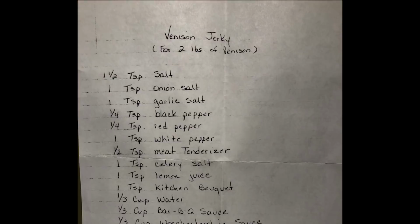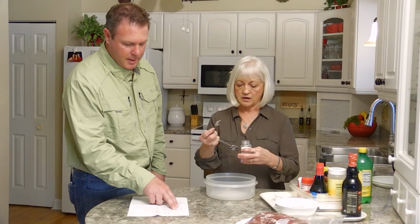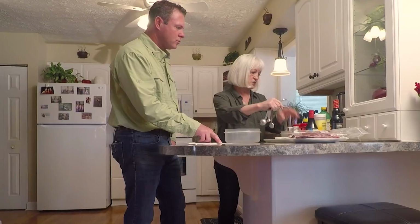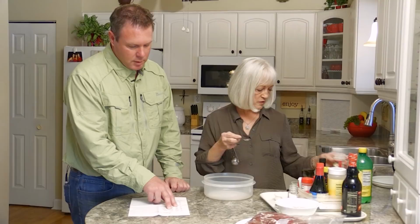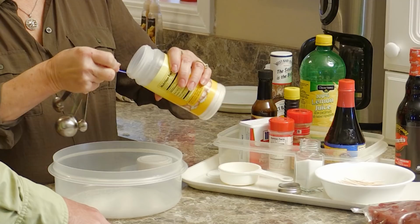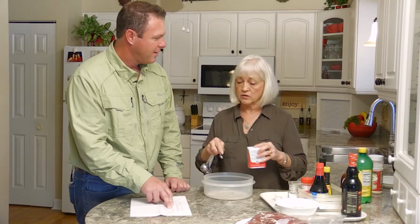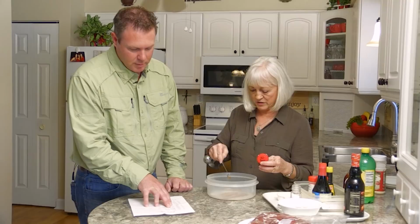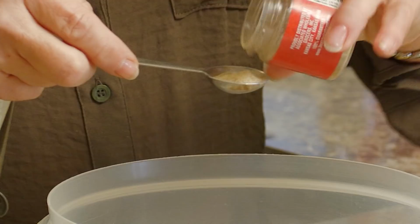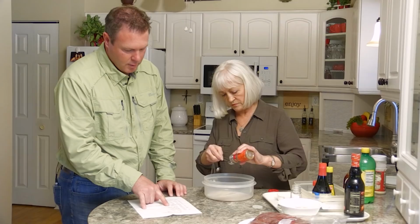So we're gonna use 1.5 teaspoons of the salt. All right, 1.5 teaspoons of salt. And I usually do the dry ingredients first. Onion salt is 1 teaspoon. Now we need garlic salt, and that calls for 1 teaspoon also. 1/4 teaspoon of black pepper. Gotta have all the peppers in there if you like it. It calls for a lot of pepper. 1/4 of red pepper. Now we need 1 teaspoon of white pepper. There you go. 1/2 teaspoon of meat tenderizer. 1 teaspoon celery salt, yep.